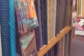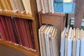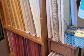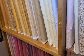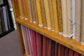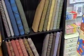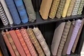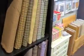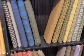Anyway, more traditional browns and creams, golds, reds. We've got Kim Deal's, Three Sisters, Joe Morton, Kansas Troubles, to name a few. And then we've got now a nice selection of homespun fabrics. These, as well as the one in the box there. A lot of these are by Henry Glass.